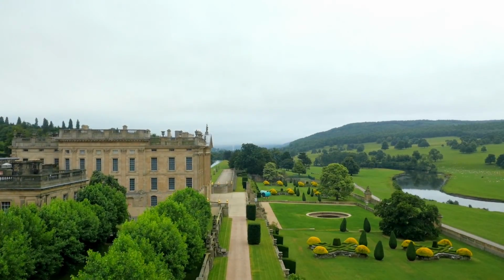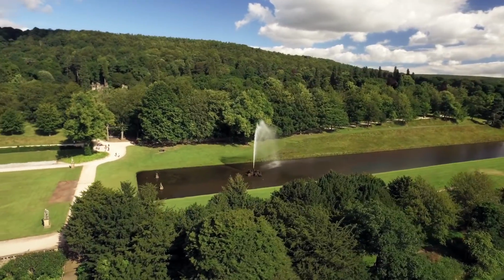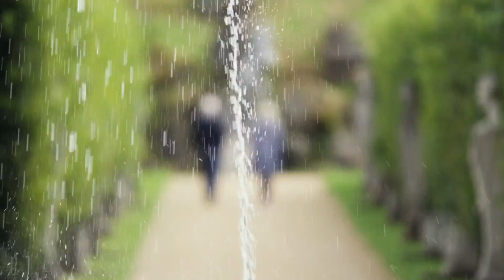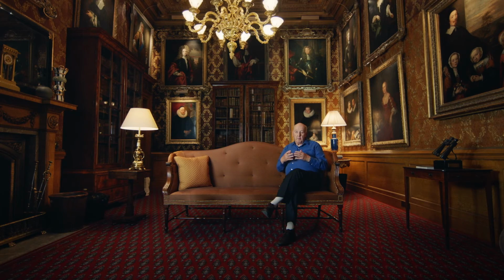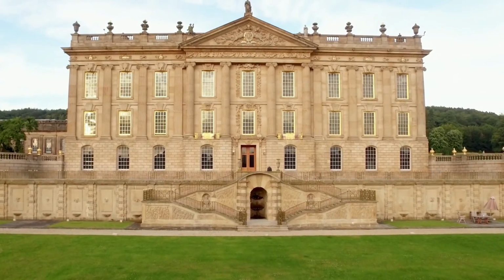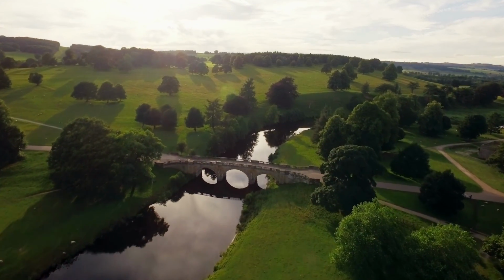This is a parkland designed by Capability Brown, and the inner gardens have these extraordinary waterworks and water features, some of which were designed by Joseph Paxton, the great Victorian inventor and scientist. The gardens are an incredibly important transition from the parkland to the formal grand house. The idea was that it was all one rolling green landscape.